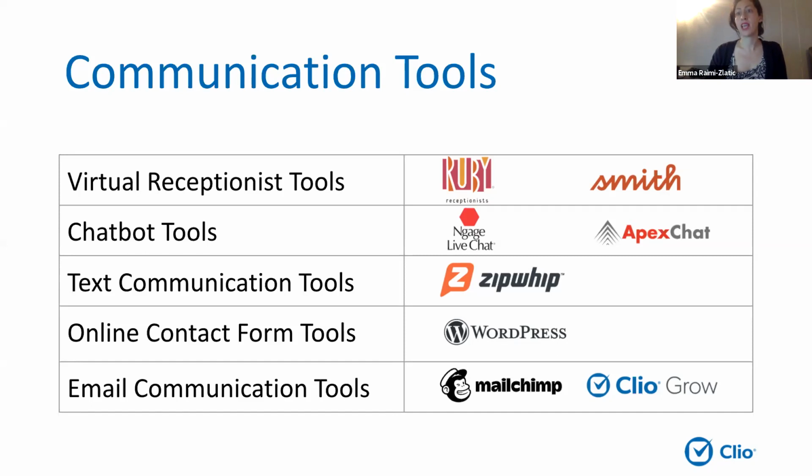So again, you have tools like MailChimp for those mass emails that you want to send out if you want to do newsletters and things like that, or Clio Grow, for instance, our CRM and client intake software, for more of the one-on-one automated emails. And I think this is something that many of us think we spend a lot of time on currently. So many people might be sending out these same sort of emails every time.